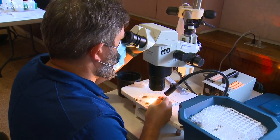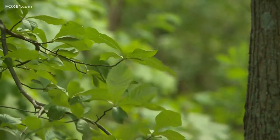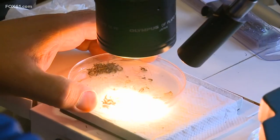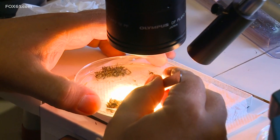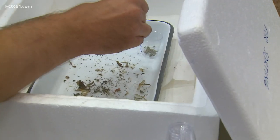It has been found to feed on humans, but tend to prefer our four-legged friends, including cats, dogs, cattle, sheep, deer, you name it. Tick season is now a 12-month problem in the state. Experts say global warming has played a big role in allowing tick populations to migrate into our state.